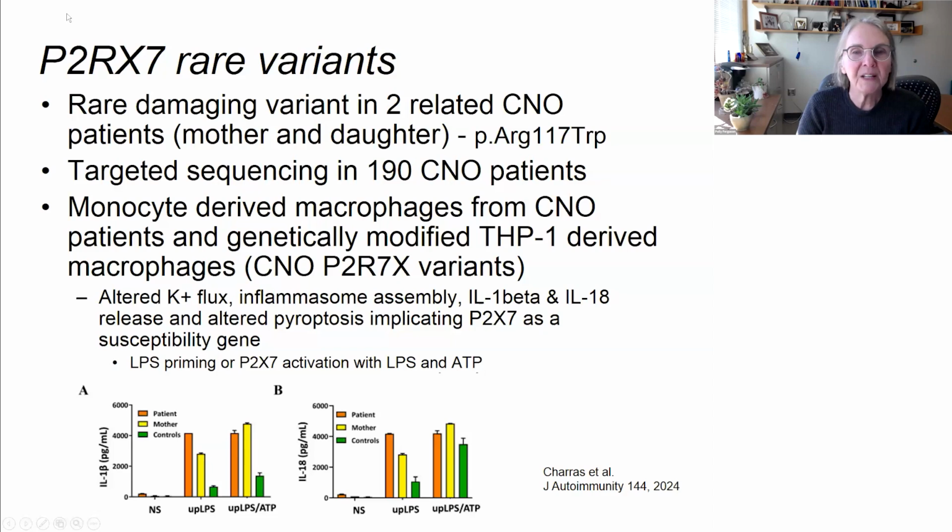And that's what the work here in Christian Hedrick's lab showed, is that not only did these two patients have abnormal inflammasome activity, but when they sequenced 190 CNO patients, they found that there were changes in the production of IL-1 beta. So if you stimulate their cells with LPS or LPS plus ATP compared to controls, which are shown in the green, there's marked increase in IL-1 beta production and IL-18 production.